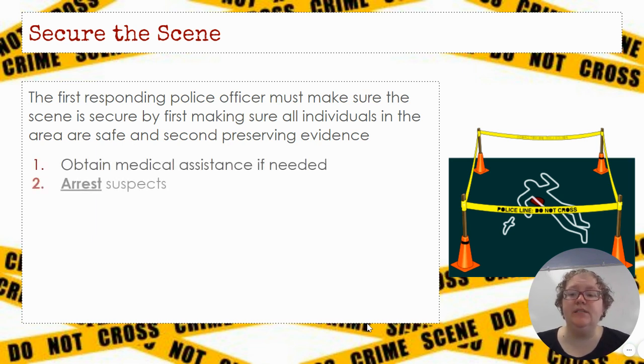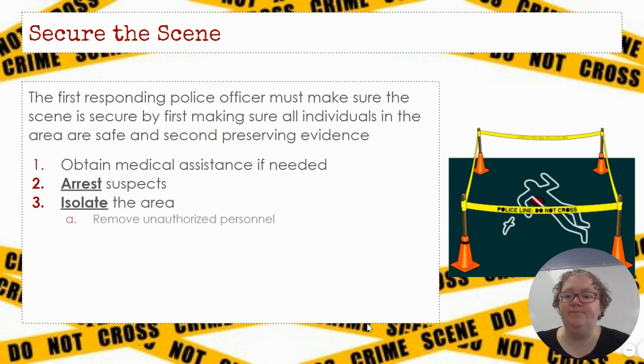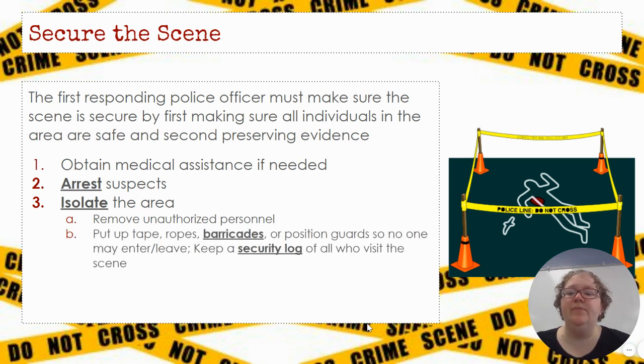So again, obtain medical assistance if it's needed. If there is an obvious suspect on the scene, they will make that arrest right away so that suspect cannot take off on foot. They're also going to isolate the area. So they're going to use police tape, like that yellow crime scene tape, to prevent people from entering and exiting. They're going to remove any unauthorized personnel. So that would be anyone who is not part of the CSI team. They're going to put up tapes, ropes, other types of barricades, or even position guards so that no one can enter or leave. For the people that do enter and leave that crime scene, they're going to keep a security log of who visits.